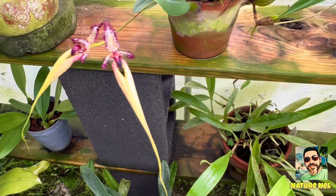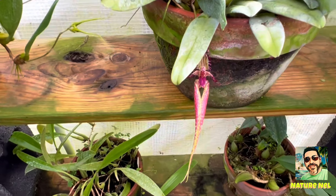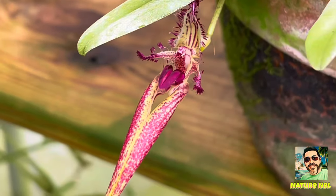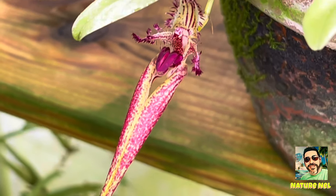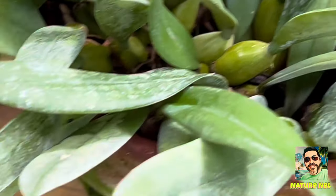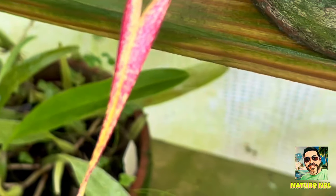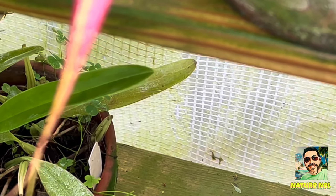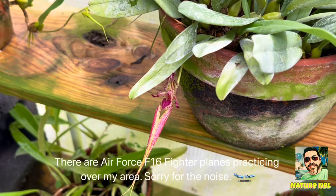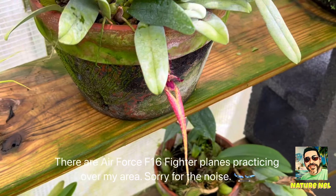And if you want to see what the regular, oh, here's another spike. What the regular Doris Duke looks like. This one's just starting to open. It has a couple of other ones in there that are about to open. Bulbophyllum Doris Duke. So if you guys like these, they do have plenty of these. I know that this is one of their top selling bulbophyllums, and they usually have a lot at hand.